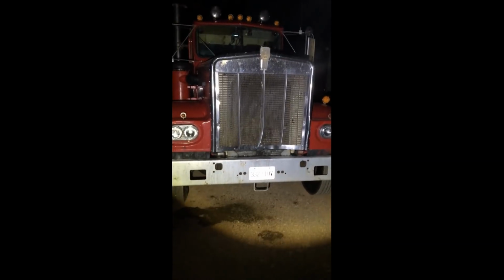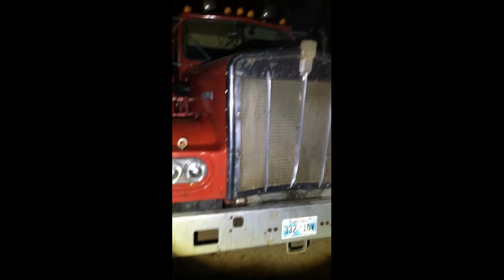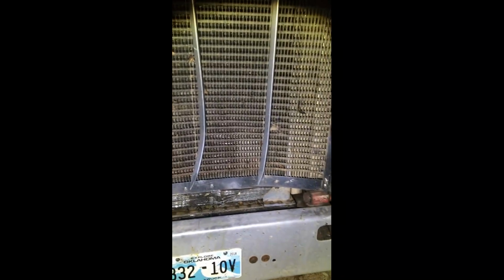Yeah, I hit a deer this morning. I was able to make it back home, but that's gonna not be cheap. The drill danger's still working. The radiator looks like it's gonna need a core. I haven't opened the hood to see what other damage there is. Don't look like it did too bad.